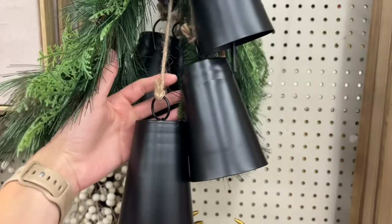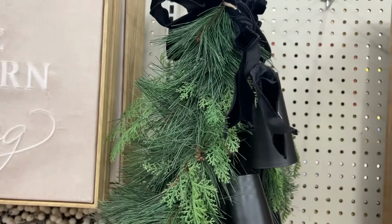And when we're done with the shop with me, like I mentioned, I will go on to a haul of what I picked up.